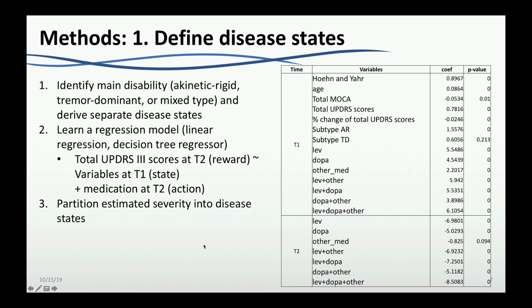So we first define the disease states. We first identify the main disability of the motor functions, whether this is akinetic-rigid or tremor dominant or a mixed type of them, and derive separate disease states. The reason is that we'd like to incorporate the prior knowledge as much as possible. The existing medication guideline usually separates these disease states at the first stages, so we'd like to mimic the same actions of the existing clinical guideline.